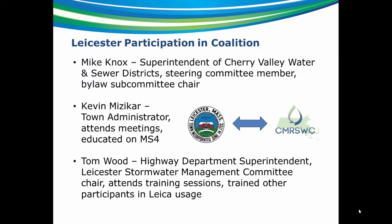Town of Leicester has a substantial and significant presence within the coalition. Mike Knotts is the superintendent of the Cherry Valley Water and Sewer Districts. He's a steering committee member, and he's also the chairman of the bylaws subcommittee. This subcommittee works on the bylaws for the coalition both now and in the future.